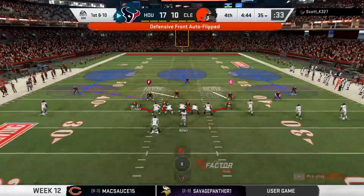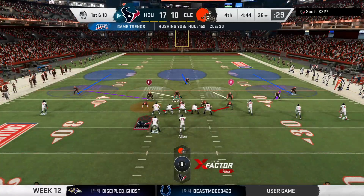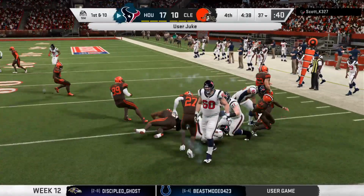The Texans offense ready to go here for their next drive. They're holding on right now to that slim advantage in a one-score game, and you hear a lot about 2-minute offense and 4-minute offense. Obviously, the 4-minute offense applies here. How do they run that effectively?